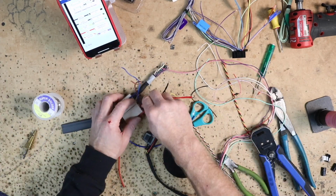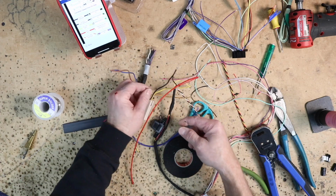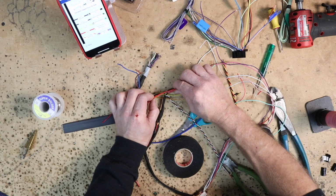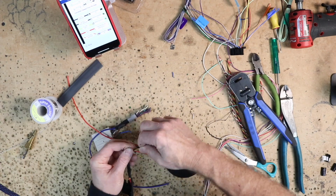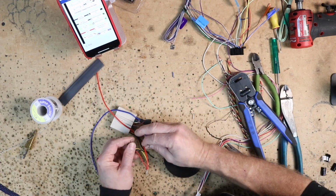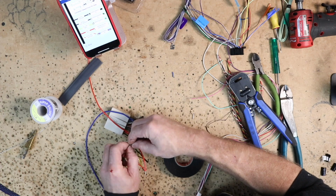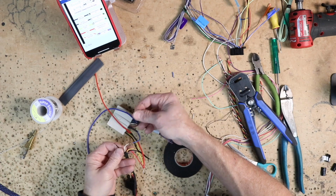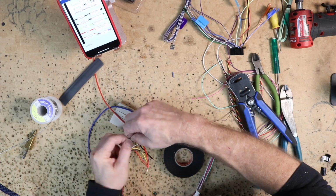In this harness, they did have that T-tap on. I've cut the wire off. I'm adding in a new piece of wire to that point. Our red-white wire from the steering wheel interface is going to go to the blue antenna wire that we repinned. I had an extra harness that I was able to remove a random wire from. That is going to be my ground.